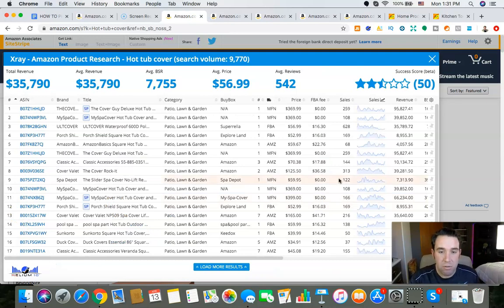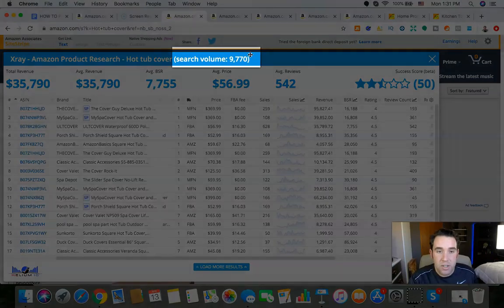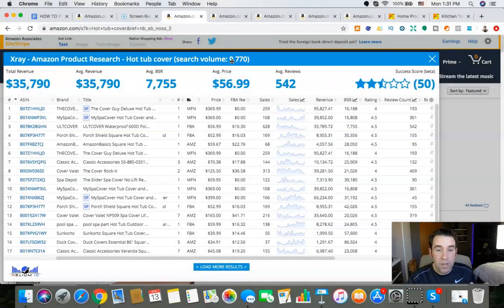This is X-Ray, the Chrome extension, and this is really the foundation and the most important part of analyzing your potential product. So the first thing I look at is the search volume. I like to see a product that has a search volume of 3,000 or higher. This means right here that over 9,000 people per month are searching and want this product. So that's really important. I like to see 3,000 or higher.